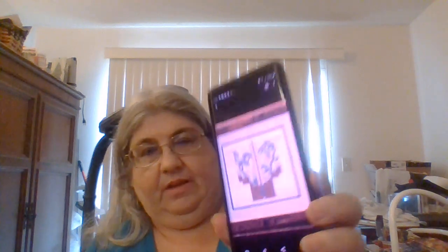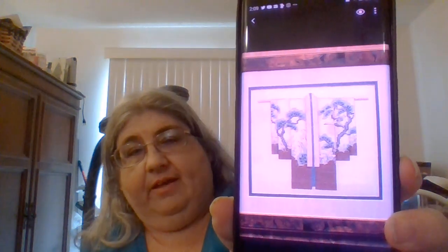This is a project that had not come out yet this year, because one of the categories was something you haven't stitched on in 2023, and this is actually a project I haven't stitched on since I started it in 2011, and this is Kimono by Donna Gallagher.